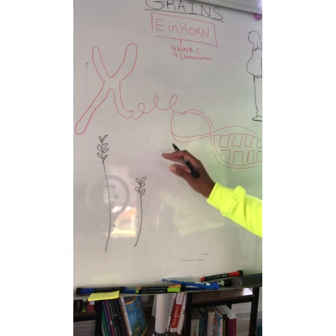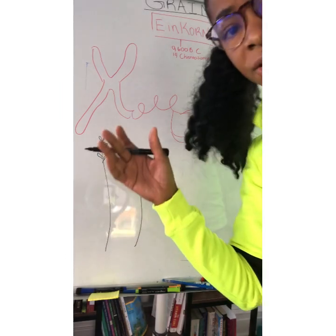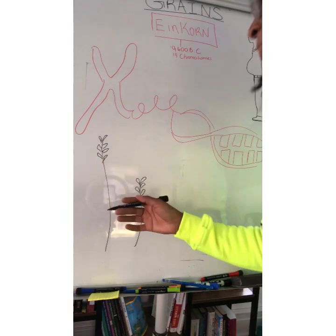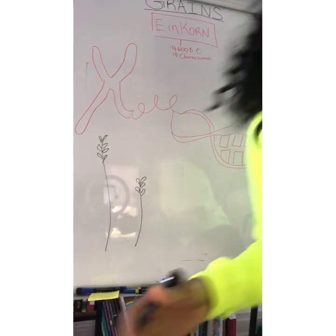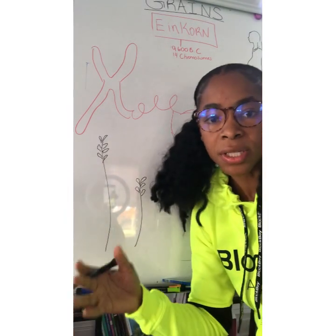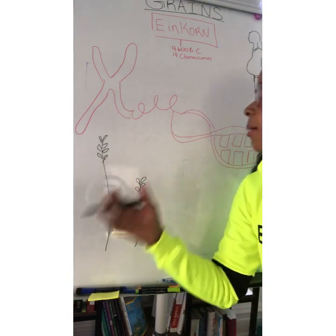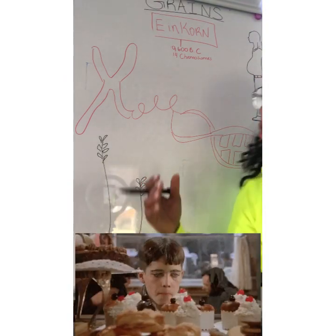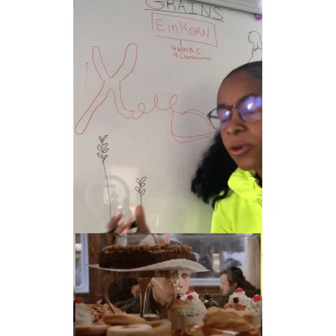And another thing that scientists are able to do is gene manipulation so that they can increase yield and create things that we really enjoy, like the pastries, the muffins, the brownies, the dumplings, the things that are really soft and nice, and create or trigger certain things in our brain for us to want more.